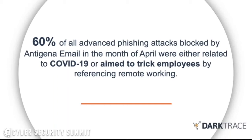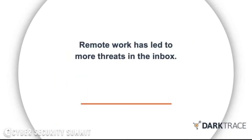In the month of April alone, 60% of the advanced phishing emails blocked by Darktrace's Antigena Email, which is powered by self-learning cyber AI, were either related to COVID-19 or aimed to trick employees by referencing remote working. These are what I mentioned before, fearware. Fearware attacks prey specifically on current fears, uncertainty, and doubt, FUD. There's been an onslaught of this style of attack in the past few months, and we know just how effective cyber AI is in defending against today's fearware attacks because we've seen it in action.